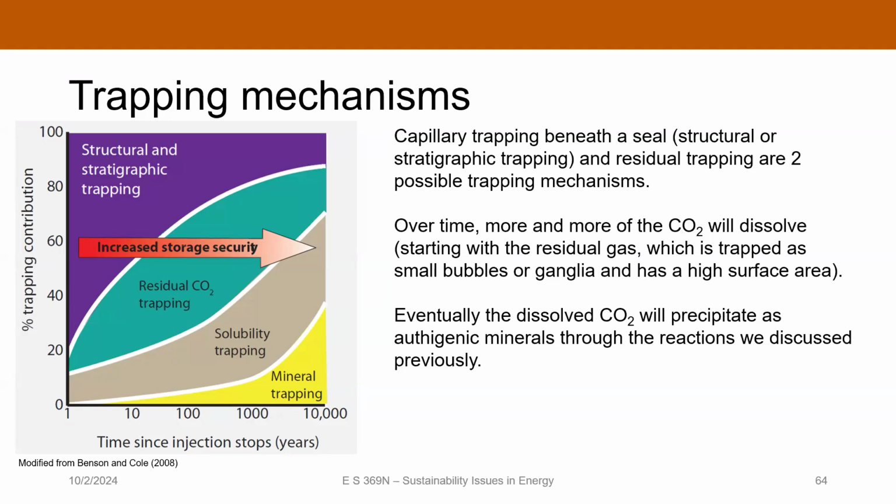And so there's a number of different ways that we can trap CO2, and they range in the security of that trapping. The most secure form of trapping is going to be mineral trapping. That is where the CO2 has reacted with stuff in the subsurface to precipitate as a carbonate mineral. And that carbonate mineral is not going anywhere. So that's what we want.